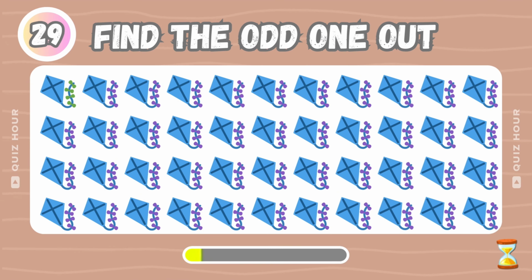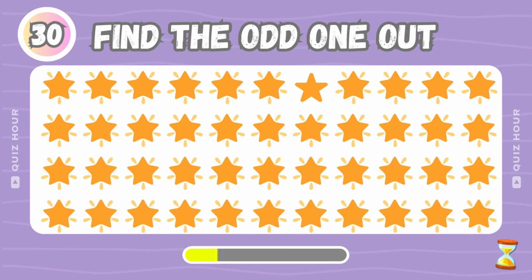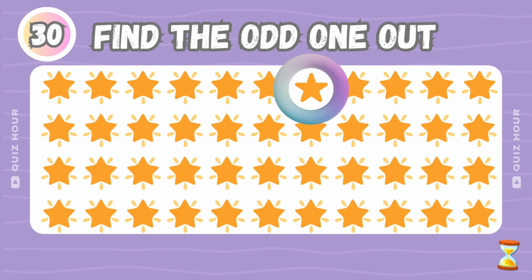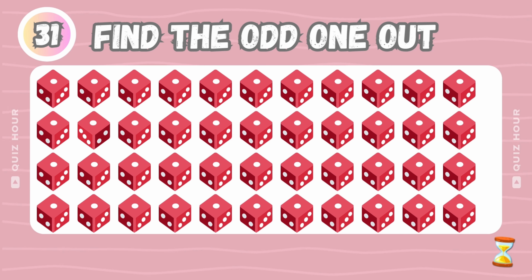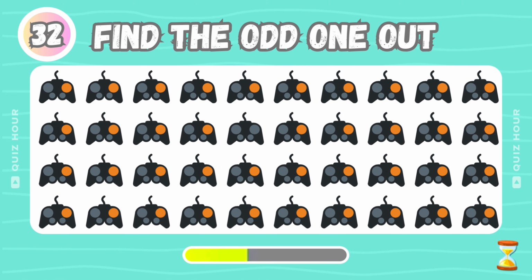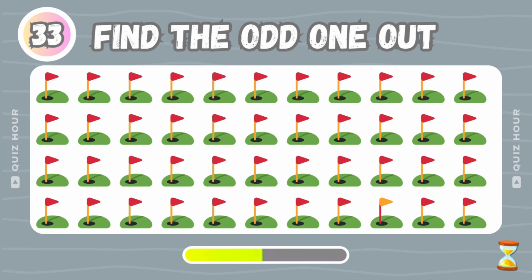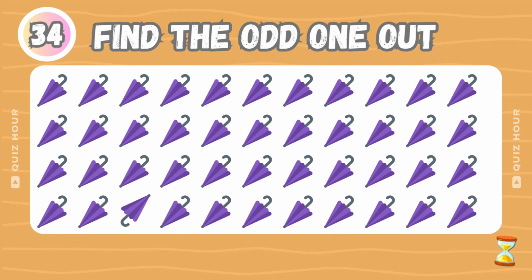Find the different one before the time runs out. Can you find the star that is different from the others? Find the odd gaming console. Find the odd umbrella.